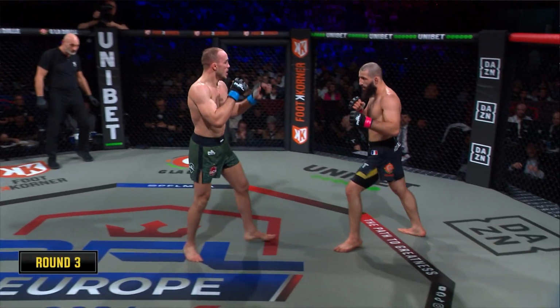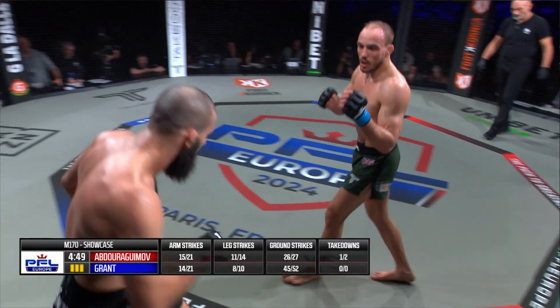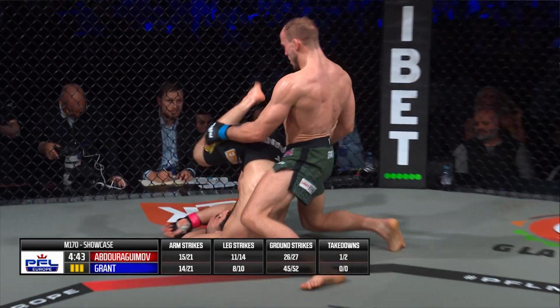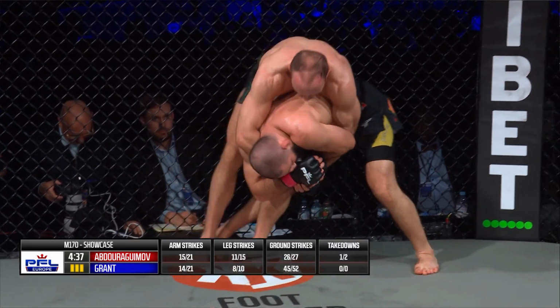Last round in our co-main event in Paris. Jack Grant is in the green. Lazy King, Abdouraguimov is in the black. We keep talking about how tough it is to score with a roll attempt. Try to rolling kick. Big John McCarthy, what do your scorecards look like?